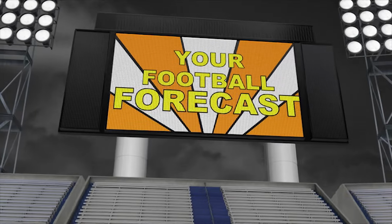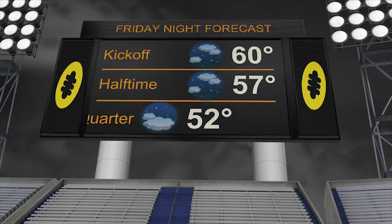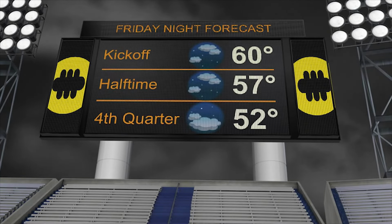Well, heading out to a football forecast tonight. Not bad. We're going to see temps around 60 at kickoff into the 50s by the fourth quarter. So not much to complain about. Another day with this cold air entrenched off to the north and east of us.